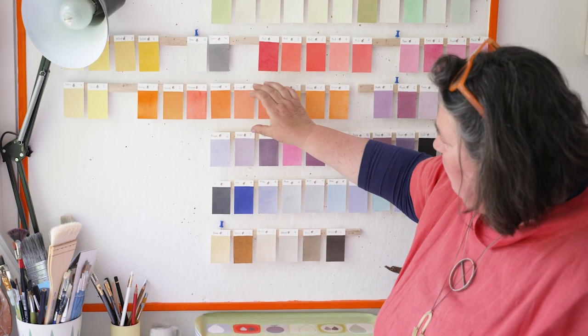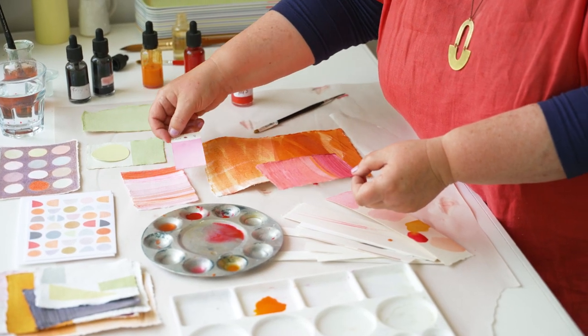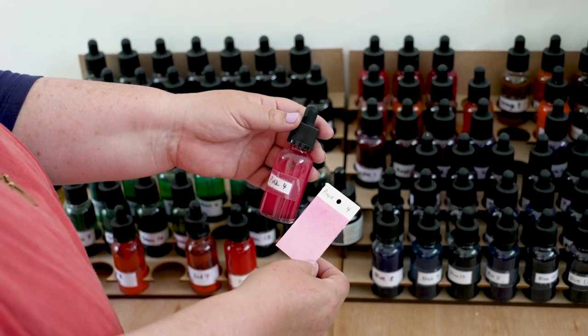I couldn't have made the swatches that I use on a daily basis without the Cricut, because hole punches, I'd have been there forever. So from that perspective, it's also extended my studio work incredibly as well.